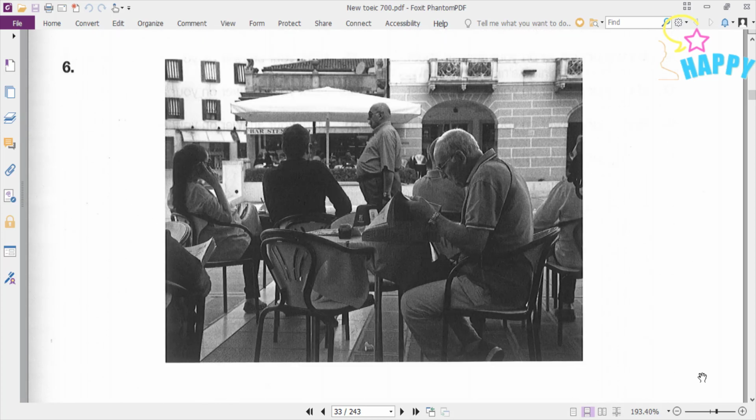Number 6. Look at the picture marked number 6 in your test book. A. The seated people are all facing the same direction. B. The outdoor dining area at the cafe is completely full. C. One man is walking in front of the seated individuals. D. Waiters are bringing plates of food to the diners.